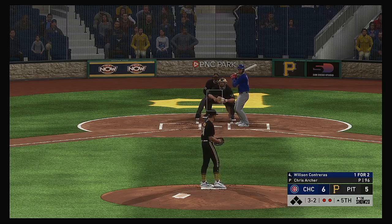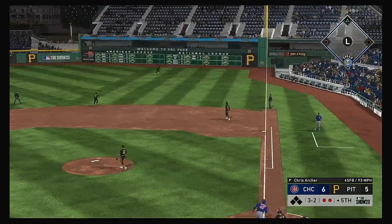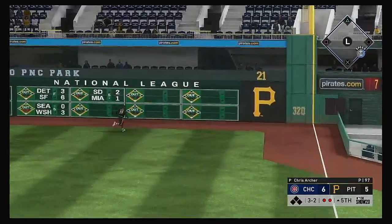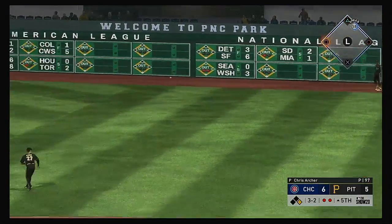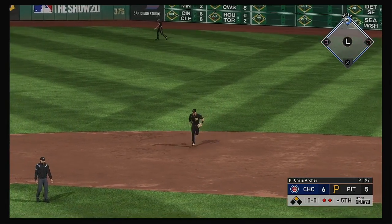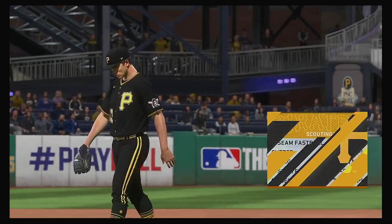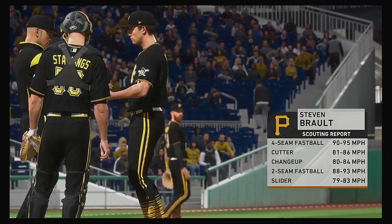One of the things you want to do with a starter, get that pitch count up. Here's another productive at-bat, as this count now gets to 3 balls and 2 strikes. And this one scoots all the way to the wall. And now he'll get into scoring position with 2 away. Steven Brault, a lefty standing 6 foot even, takes over the pitching duties here.